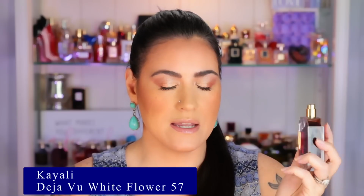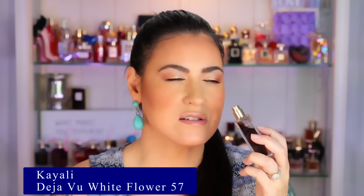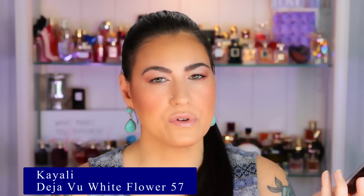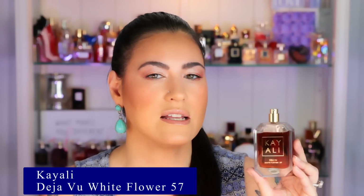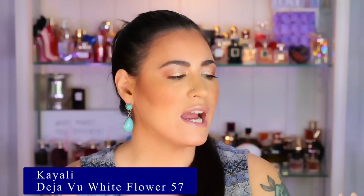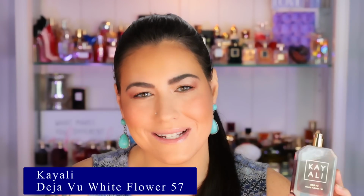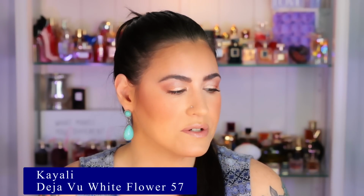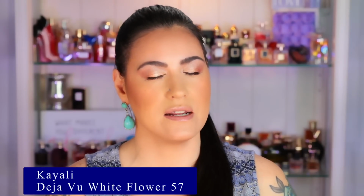But the opening is nectarine, sweet, sweet, juicy nectarine. I just love it. And then there's a lot of white florals in here, but not indolic. It's blended very well. It's smooth. It's not too much. It's not sharp. I always say I feel like this would be a great perfume for beginners, like a really good white floral for beginners. It's sweet, but not too sweet, and it's just beautiful.